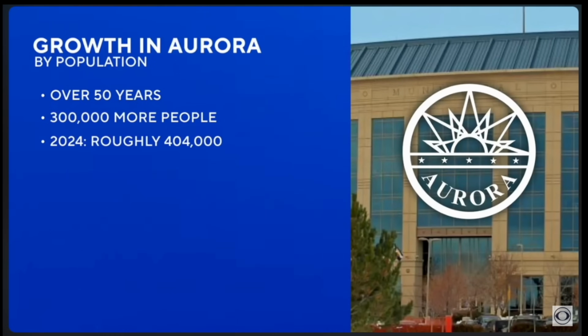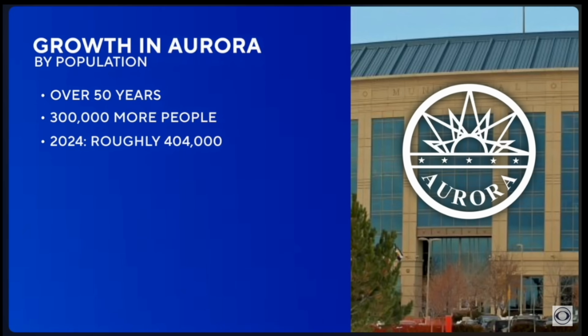The city of Aurora is growing. Some city leaders believe Aurora will soon become the most populated city in our state. And the last 50 years, Aurora's population has changed dramatically. Over those last 5 decades, 300,000 additional people have decided to call Aurora home. That growth consistent. As of last year, more than 400,000 people now live in Aurora. Your reporter in Aurora, Kelly Worthman, speaking with city leaders who say with all that growth, there are new needs for infrastructure.